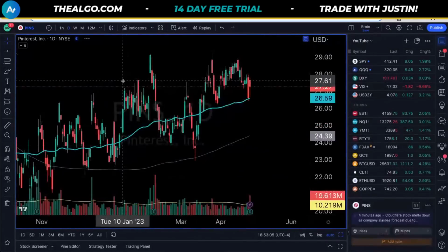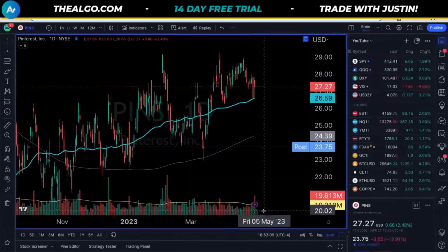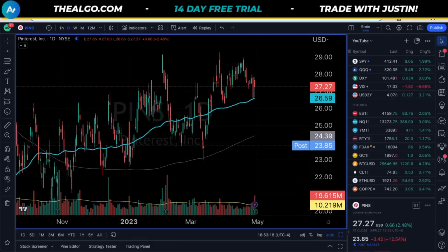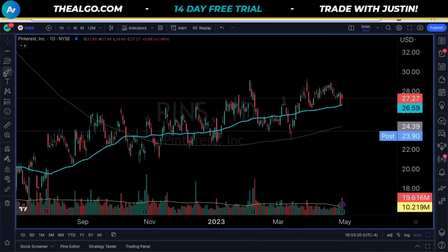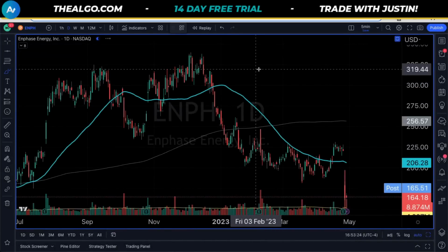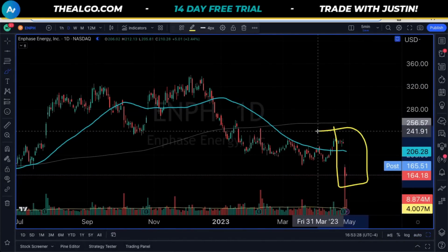Looking at Pinterest, this one was down to, what's it at right now? Down 13. So same thing. Whoa. Okay. Well, that's an incredible beat on EPS, beat on revenue. Hey, that's a 10% haircut. So this looks really interesting because when you beat, the gains are not quite as much as when you miss. Enphase was another one that was notable to me. We note here that, again, beat on earnings, soft guidance, stock got drilled.